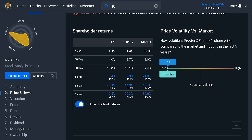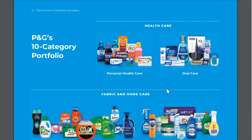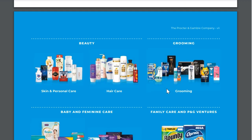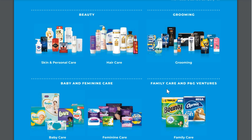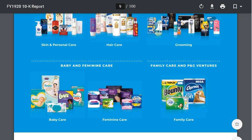This dividend king has done a nice job of outpacing the overall market as well. So if we include dividends and share price growth over the past 5 years, they have a total return of 116%, outpacing the overall market, which has returned only 85% in that same 5-year span. And PG has various different product lines and a bunch of different personal good and home good needs and necessities, and they have a nice diversified brand of products that no matter what's going on in the world, people still need to buy each and every week or each and every month.